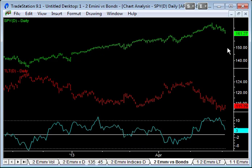Emini versus bonds. So here we go. Good day in bonds. Equities sold off, and so we're coming back down to parity, a balance between the two, here with the bond equities oscillator. The bonds have really sold off hard, but now we're getting a little bit of travel. So this might go further than people expect.